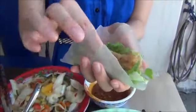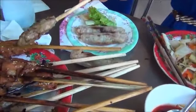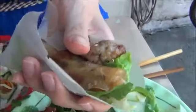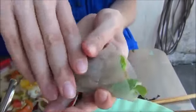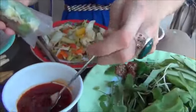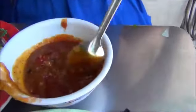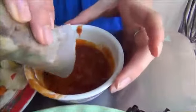And don't forget the meat. Let's try this one. Try a smaller one. I don't know if it's chicken or beef, but looks good. Smells good. Now that is a super loaded roll. Okay. Now tight sleeve. Voila! This is kind of it. And now you add just a little bit of chili to the sauce. It's kind of a peanut-based sauce, I think. And we dip and enjoy.